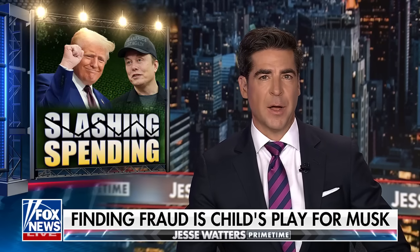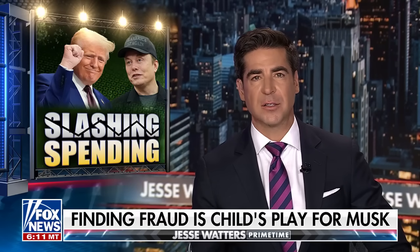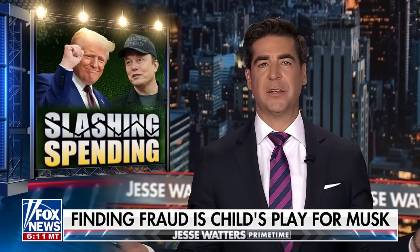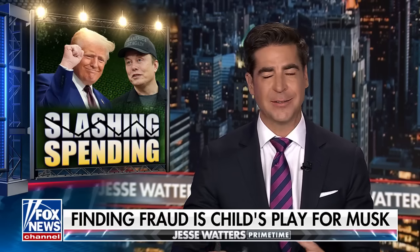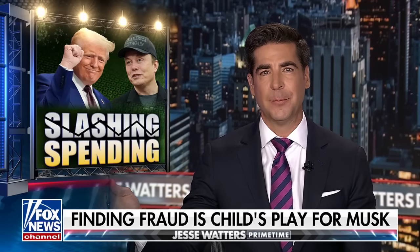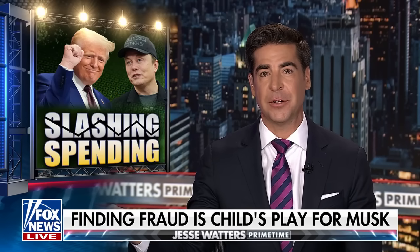The president hired a rocket scientist to open up America's books. He's literally a rocket scientist, the world's greatest IT guy. Math, accounting, engineering, computer science. It's child's play. Musk found more fraud in 3 weeks than the House Oversight Committee found in 30 years.